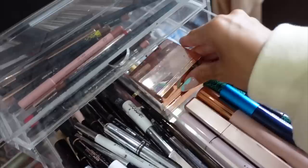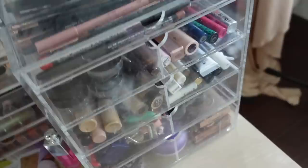And that already looks so much better, but I do need to put a couple of my brow pomades in here. I'll just set that there. That looks so much better. Actually, it needs to be clean. It's really dirty, but we'll do that last.